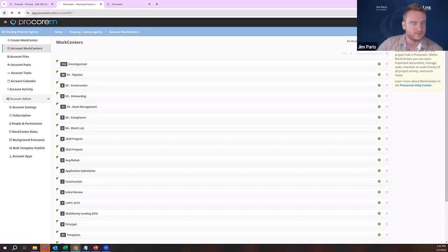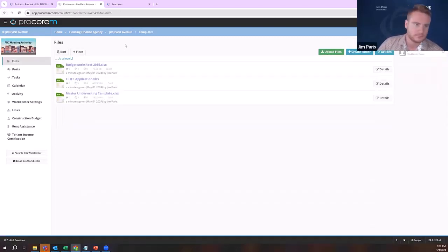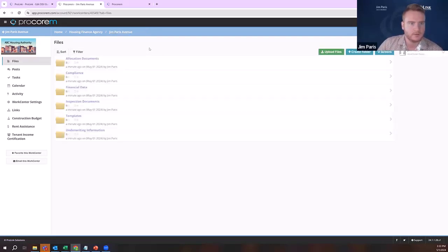I went back too far. Jim Paris Avenue again. So here, what I'm going to do is pull in another template as well and combine this with housing trust fund, like I mentioned before.